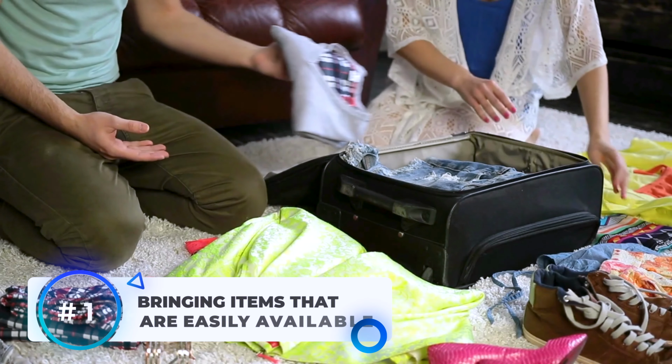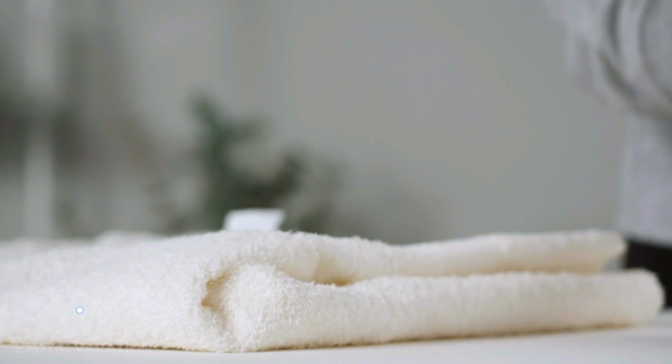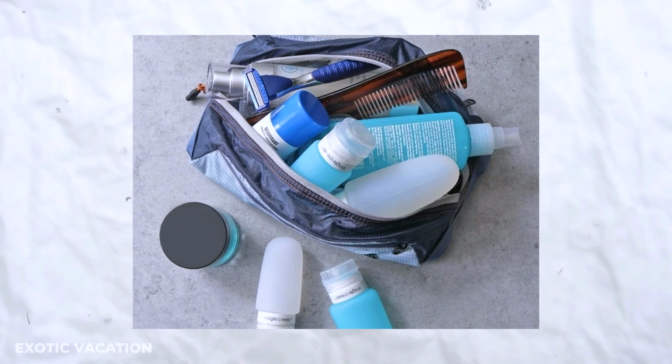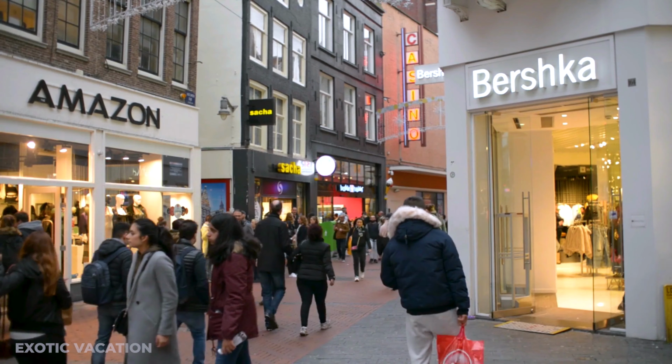Mistake number 14. Bringing items that are easily available. Items like towels, hair dryers, and even certain toiletries are often provided at accommodations or can be bought cheaply at local stores.